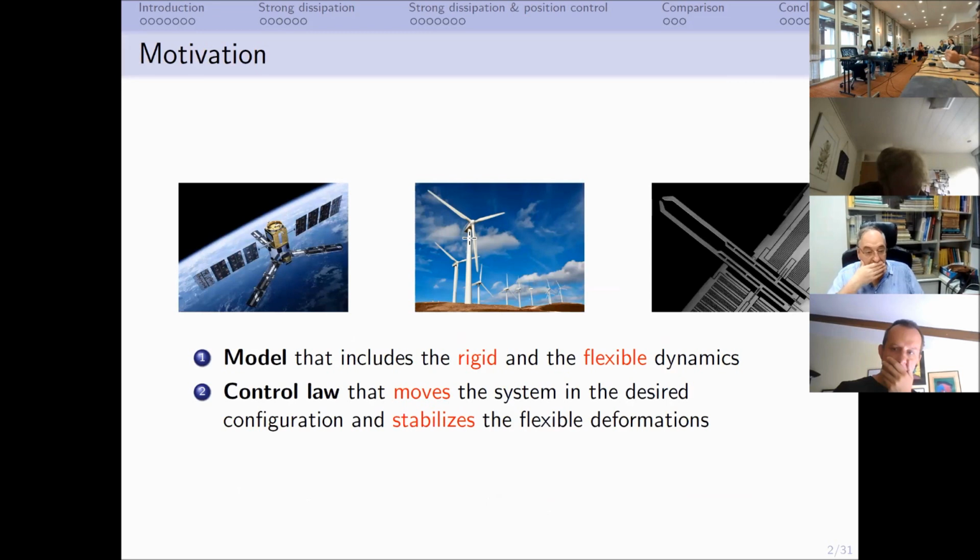So starting from some motivation, here we have 3 pictures. In the left one, we have a satellite with flexible appendages, and the control problem in this case can be stabilizing and orienting the satellite in a desired orientation, and at the same time stabilizing the flexible appendages that can disturb the motion. The second one is a wind tower that can undergo some flexible deformation, and a control problem is to stabilize these flexible towers such that we can augment the efficiency of the power conversion.